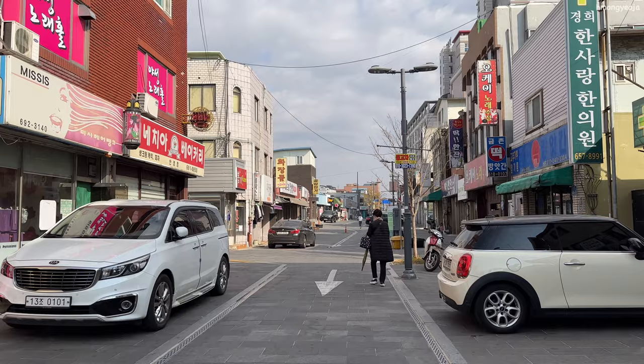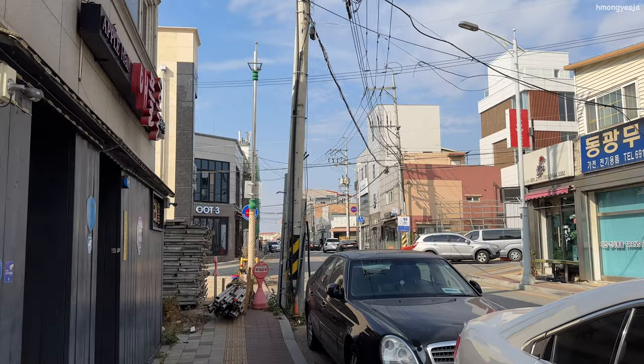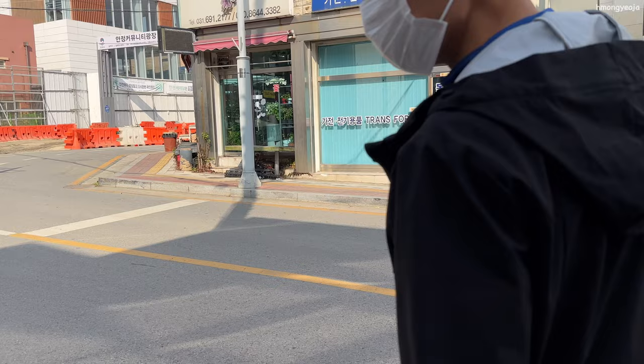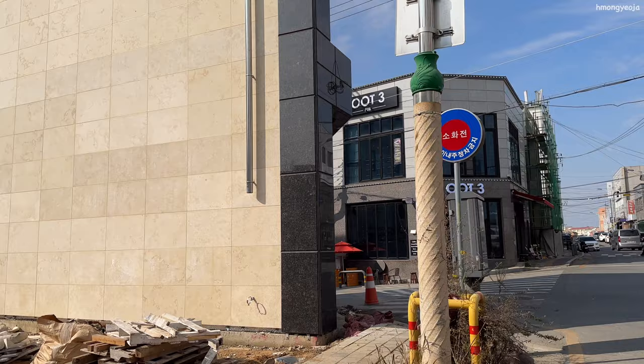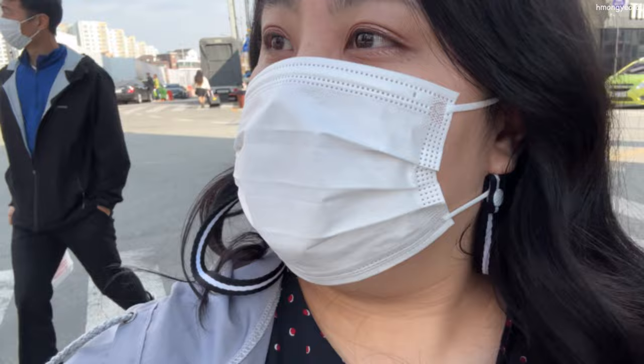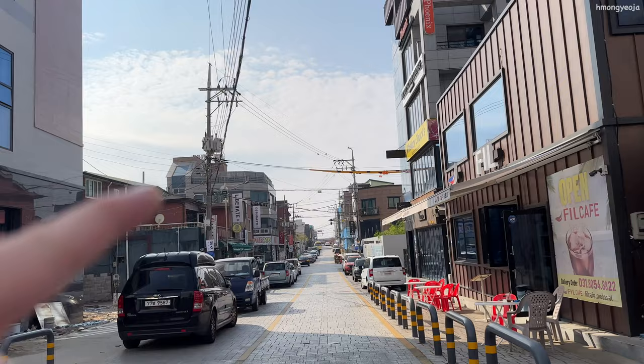Okay, so now I'm gonna go to the next road on the left side. Let's see what's over there. Careful. OOT3. I'm so full from lunch. Okay, we're on the second road. Still being developed. Yeah, this side is very empty. This is the road to the left of the main road where we just ate at the Pub 210.